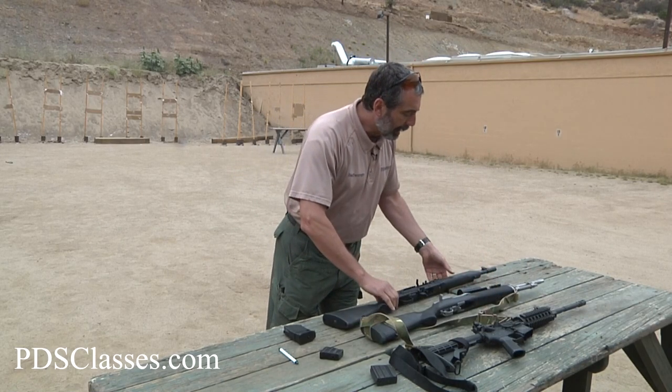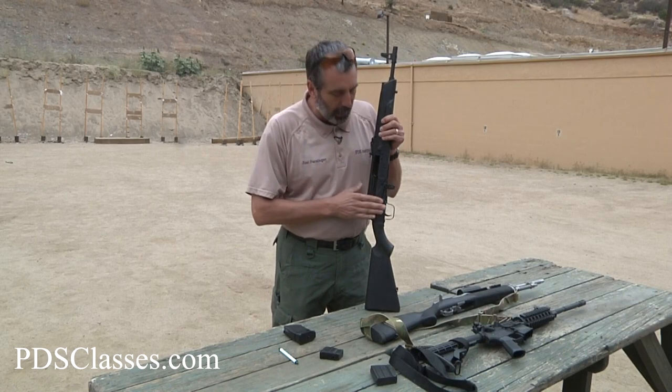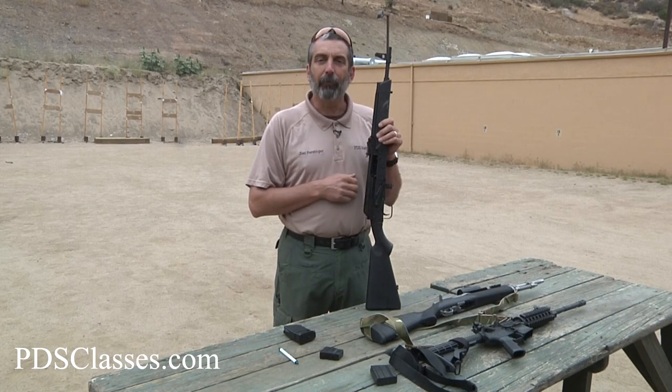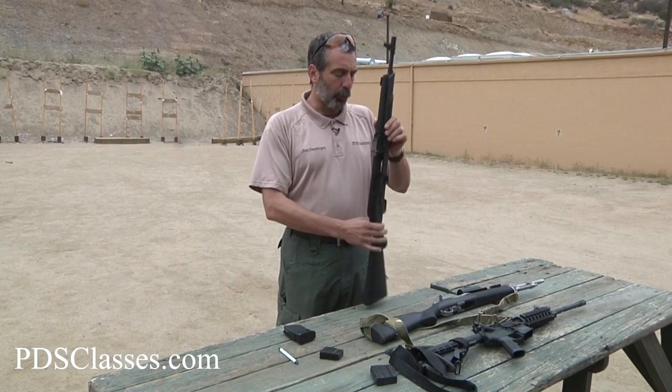Another variety is the AK version. This is an AK type action. You've heard of the AK-47, the AK-74, and so on. This is a Saiga rifle. It's imported, and they run really well. We've shot this one quite a lot.